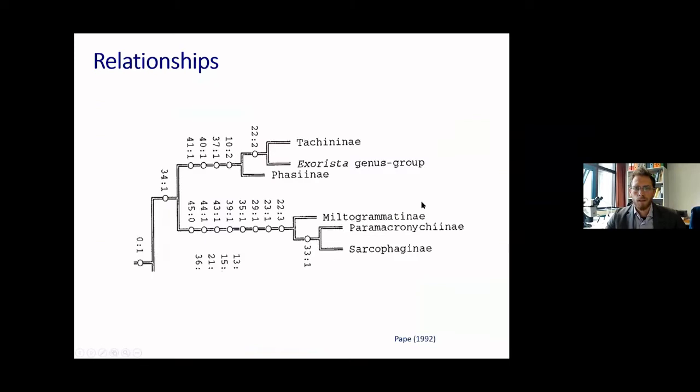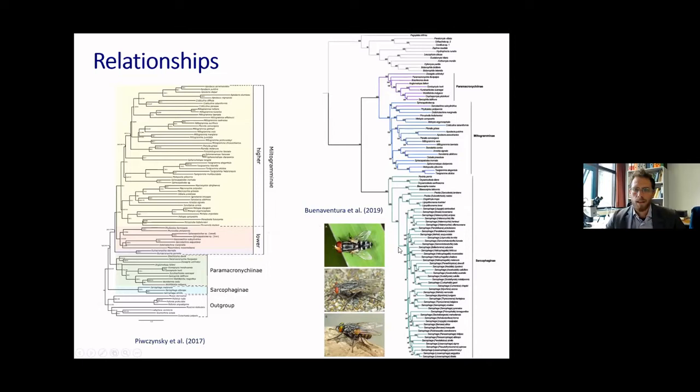As regards relationships between the subfamilies, based on morphological information, for a long time, the Miltogramminae were considered basal to the other two subfamilies, which were considered sister groups. However, recent molecular data is pointing to a sister group relationship between the Miltogramminae and the Paramacronychiinae instead. And this seems to be confirmed by several independent studies.